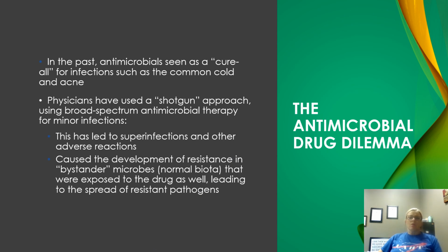Okay, so it is very important as a health professional to be aware of not only the proper use of antimicrobials, but also their limitations, and to be able to educate patients to the proper use of such so that we can reduce the spread of antibiotic resistance and resistance to other medications as well.